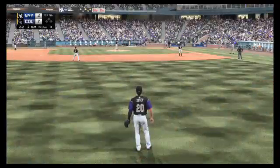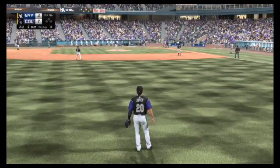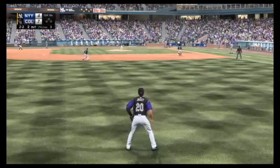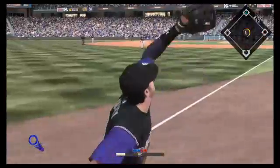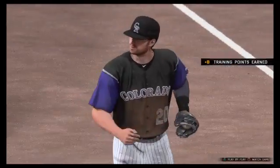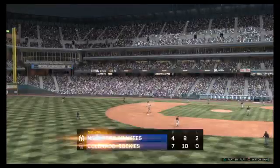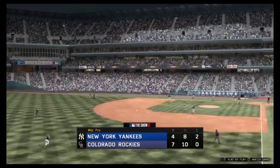Donnie Sorvala will stand in here. 0 for 2 with a run scored so far. High in the air and deep down the left field line. Long run for the left fielder, and the inning is over. Yankees retired on just 4 pitches. They're on the short end of a 7-4 score.